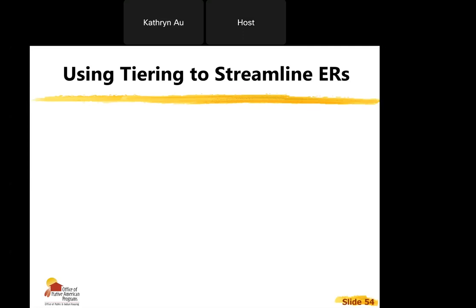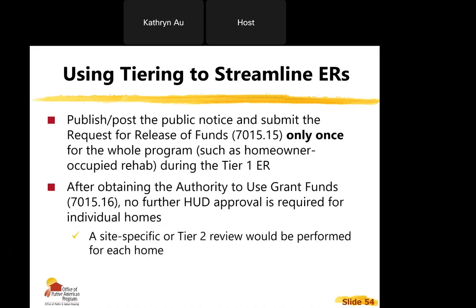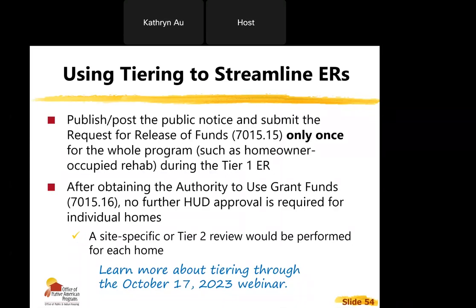So one thing you could do to streamline that is to use tiering of environmental reviews, where you do a tier 1 environmental review for your whole rehab program, and then you publish or post the public notice and submit the request for release of funds to HUD only once for the whole program. And then after you get the authority to use grant funds from HUD, then you wouldn't need further HUD approval for the individual homes, at which point a site-specific or tier 2 review would be performed for each home or each applicant. There was a webinar on tiering on October 17th, 2023, so that is available online.